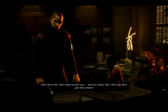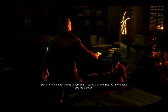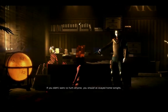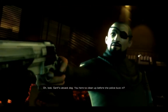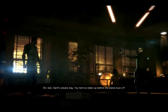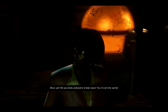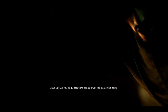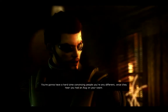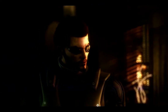Don't lie to me! I don't want to hurt you. You're a civilian. But I will if you don't give me a choice. If you didn't want to hurt anyone, you should have stayed home tonight. Oh, look! Seraph's attack dog! You're here to clean up before the police bust in? Something like that. He thinks we're breaking the law. Shut up! All you body polluters break laws. You're all the same. You're gonna have a hard time convincing people you're any different once they hear you had an AUG on your team.